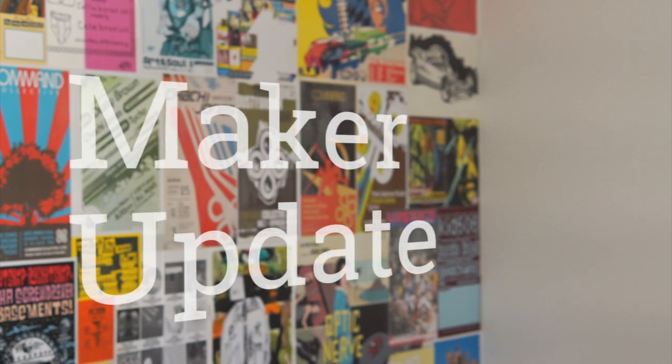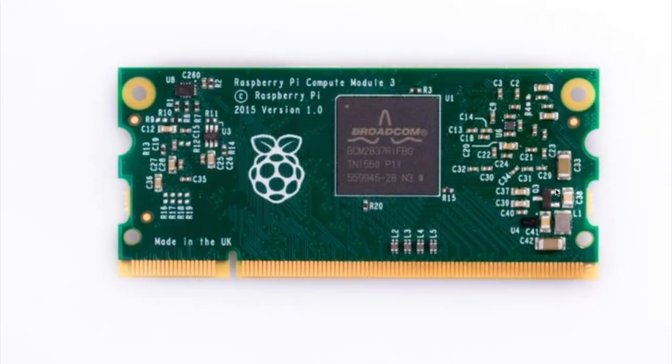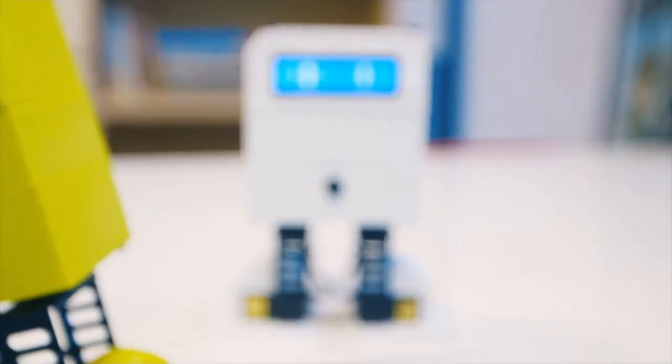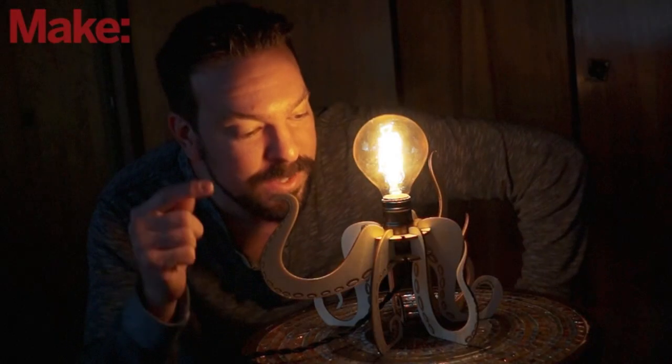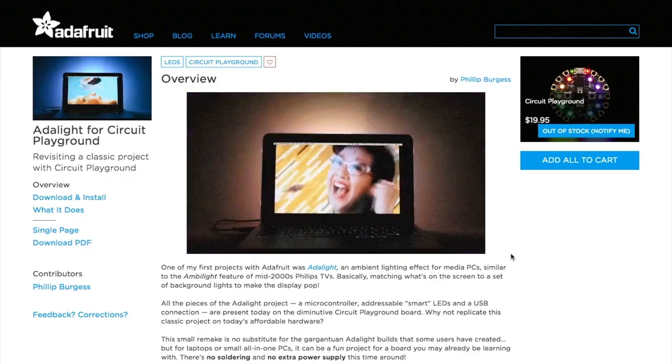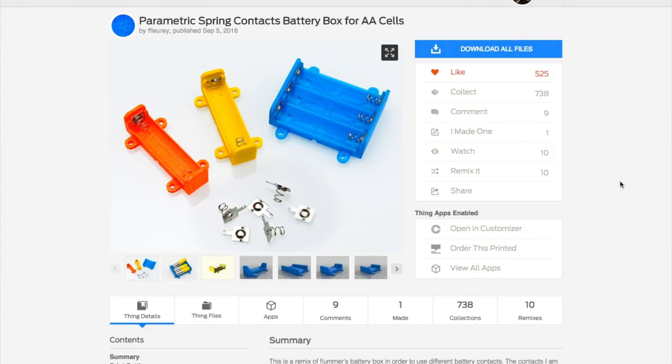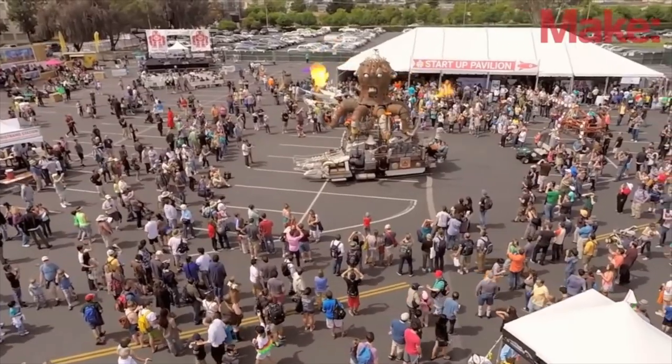This week on Maker Update, an artificially intelligent word camera, the launch of the Pi Compute Module 3 and why it's okay not to care, a goofy walking Arduino bot, a slot together octopus lamp, a $20 color matching laptop light, shop tips, battery tips, and where in the world is this week's Maker Faire?